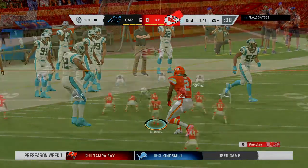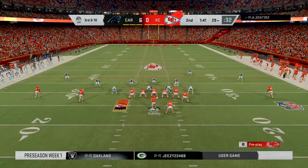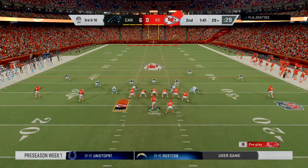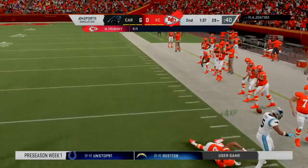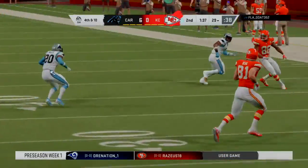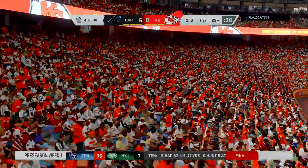Feels like they're getting caught in between here because they had incompletions on 1st and 2nd down. Now you've got to worry a little bit about the clock because you prefer not to give them another shot here in the first half. But if you don't pick up the 1st down, guess what? You're likely going to have to. Now it's Trubisky, and that is incomplete. This team is not going to make it easy for you. They're a physical group, and we just saw it there on that play. He came in, made the contact, just as he's trying to haul it in.